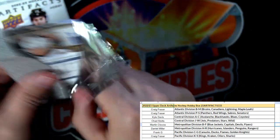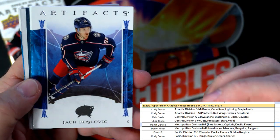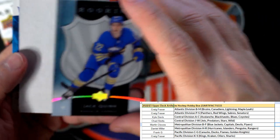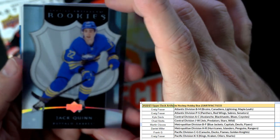2 packs left. Artifacts Hockey. Here we go. Jack Roslovic. Okay. Carter Hart. And a beautiful Jack Quinn. Look at that, man. Acetate, see-through, whatever you want to call it. Buffalo Sabres.